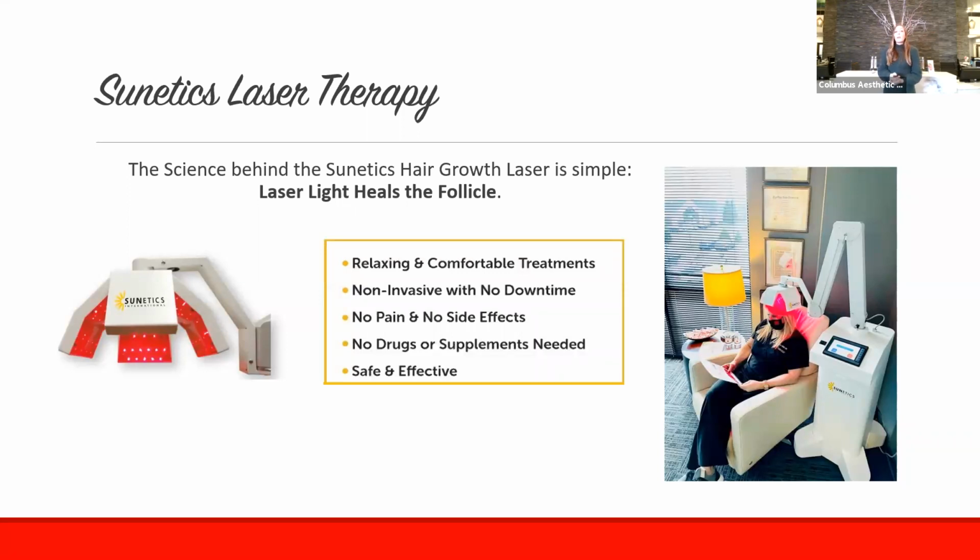But as said before, it's important to help heal that follicle. These treatments are really relaxing. You come into the office, they're 30-minute treatments. We provide coffee, tea, water, soda. It's really a time for you to decompress and help nourish your scalp. There's no pain and no side effects.